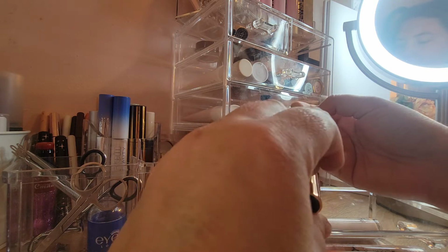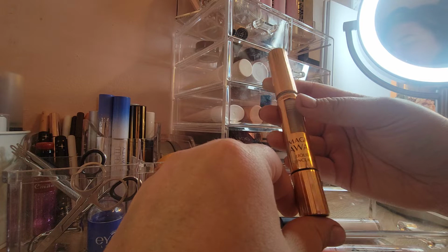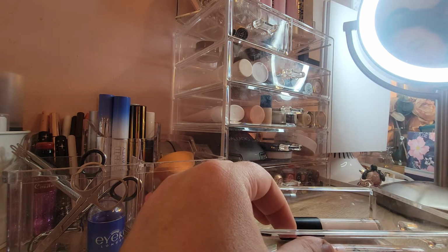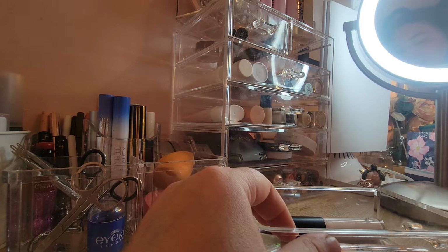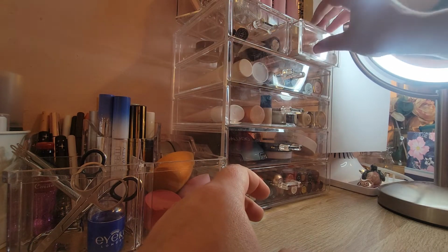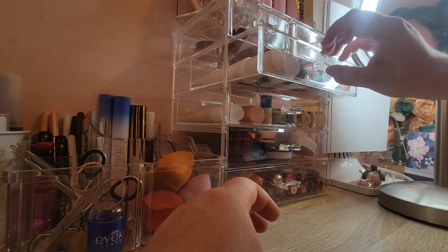declutter the Charlotte Tilbury Magic Weight Liquid Concealer. So I'll just set it to the side for the moment, and we'll come back to that. Just because, you know, Charlotte Tilbury, now she is a little overhyped, I think, on some things, but she does have really good products.